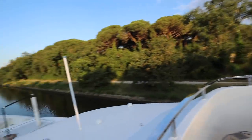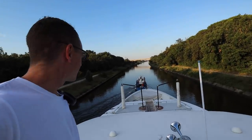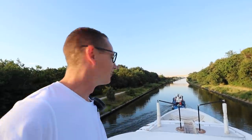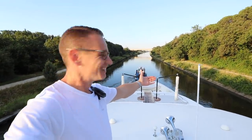I wonder. What do you reckon, guys? It looks quite high here. When you get closer, it gets lower and lower and lower. Well, the feeling does. It doesn't physically get lower. It's your mind believes it does. But I think we'll be okay.